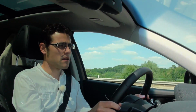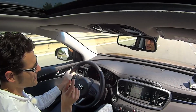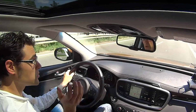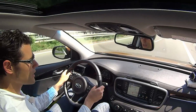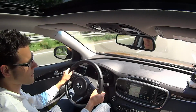Then some thoughts on the driving comparison to other compact SUVs, because we are kind of in the middle between the full-size and the compact SUVs. How can you actually compare that? Yes, you do feel that this car is longer than most of the other compact SUVs, but from driving, it feels kind of similar. There's not so much difference in that.